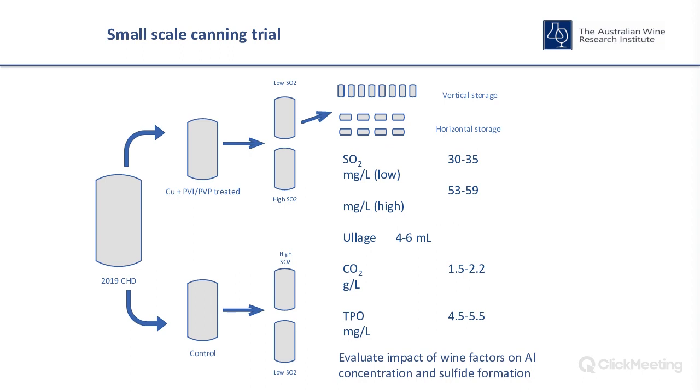With the pack tests that I've seen, there generally is a high risk factor associated with the lid rather than the body, in that the lid is potentially a weaker area in the package than the body. So we wanted to see if storage orientation affected the potential aluminium transfer in the product and resulting sulfides. All of the products were stored at elevated temperature to accelerate some of the chemistry.